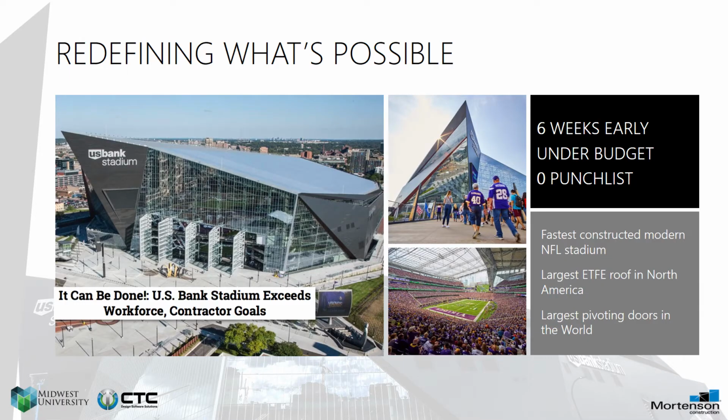So, redefining what's possible. We like to say we don't compete with our peers in the industry, we compete to what is possible. And that's what drives us. And it took a Herculean effort, like I said, over 8,600 people to design and build this project. To deliver this project 6 weeks early and at zero punch list on opening day. That is unheard of in the sports business. But we weren't able to do that without the partnership that we have with our design partners and our trade partners to be able to deliver this project at this level.